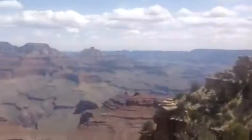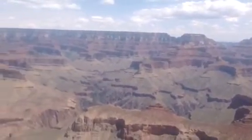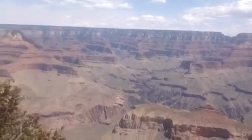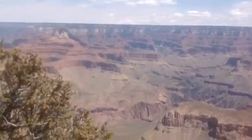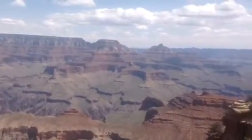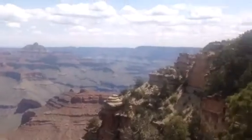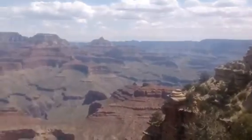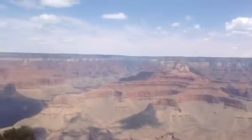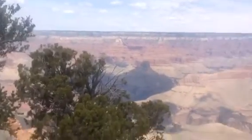Here's my first view of the Grand Canyon. Make a long story short, 6 million years ago this was a flat plain and the Colorado River was running across the top of it, and it carved this out at the rate of about a thickness of a sheet of paper per day. Here's another shot. Hope I don't bore you to death. There's a lot to look at here in the Grand Canyon.